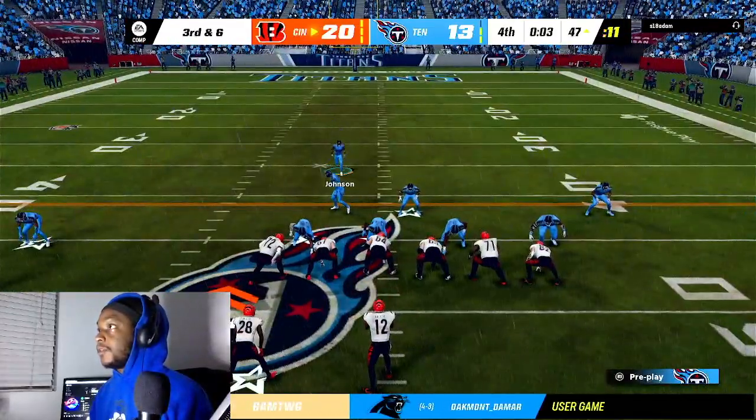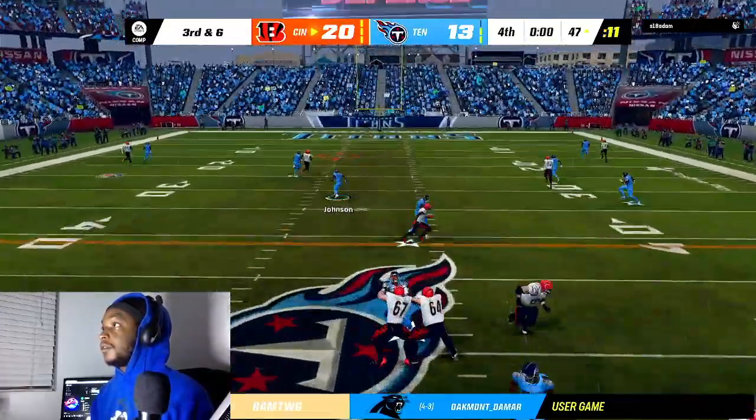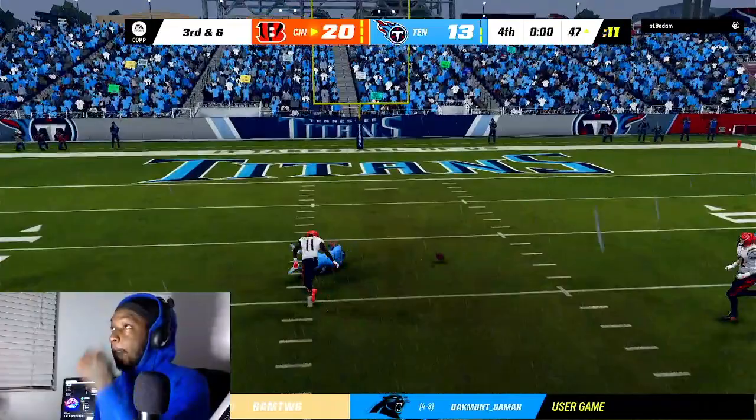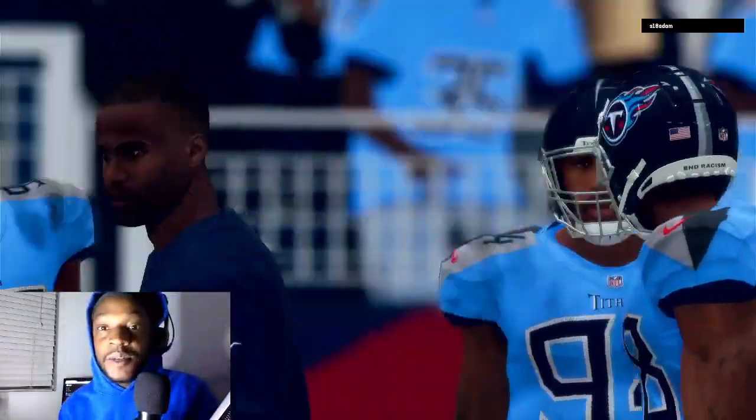That offensive line, maybe close to letting it slip away. And that went a little too high as it's knocked away. Offensive line killed me this game. Played a hell of a game.